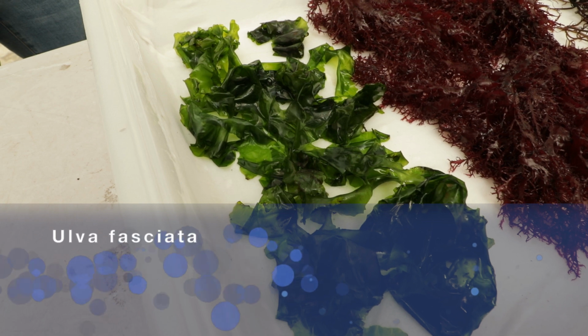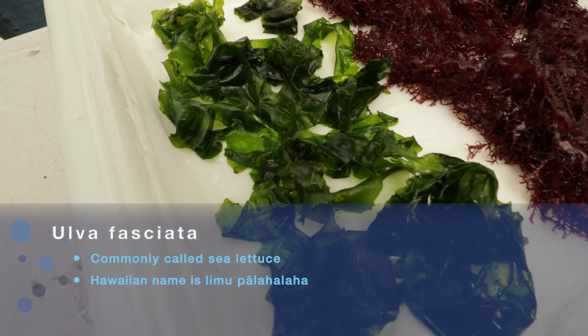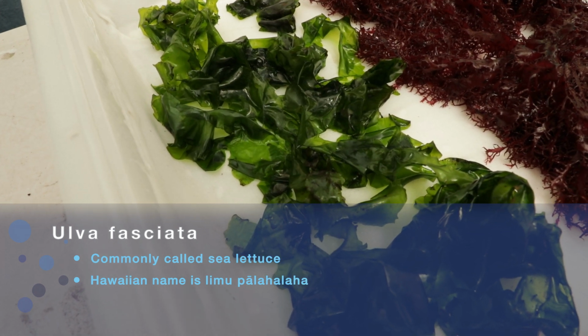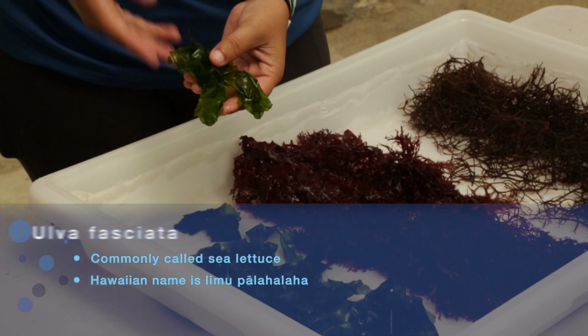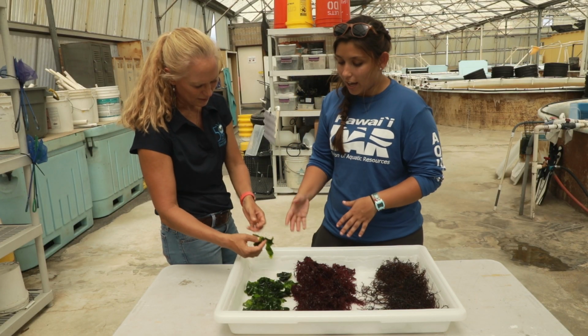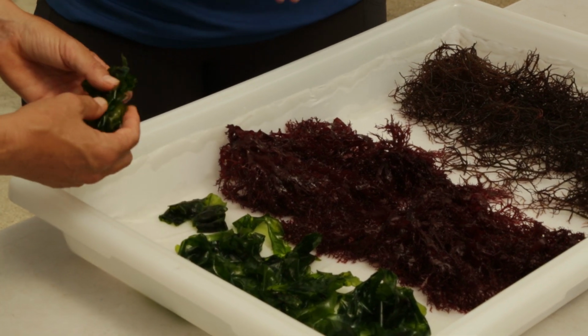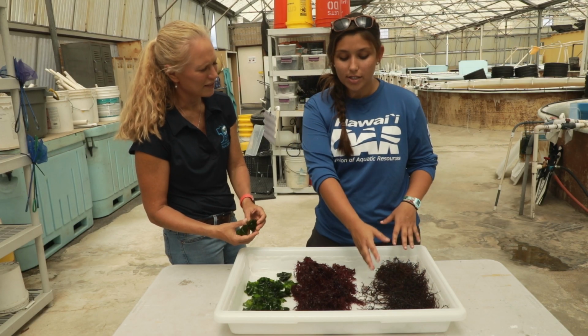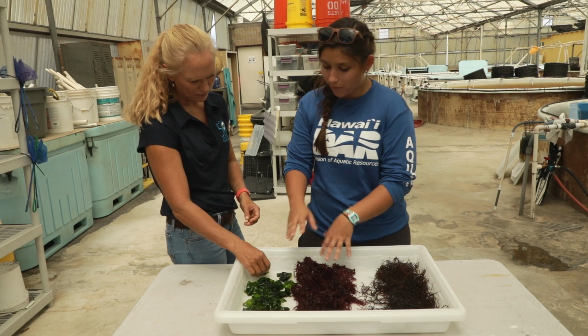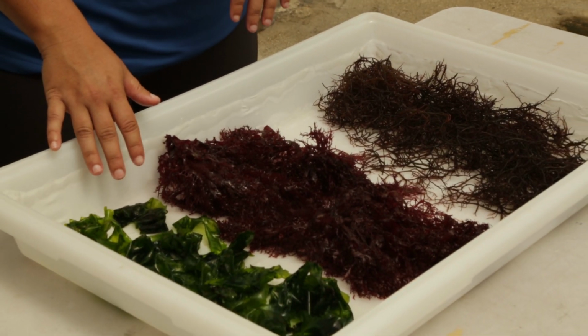Our last limu over here, this is our green algae. This is our Ulva fasciata. This in Hawaiian is limu pahalalaha. It's also referred to as sea lettuce. You can see why. This is our favorite for feeding because it's the highest protein content out of all these. However, it's a little bit harder to grow, so that's why this is used as our main feed supplement with these 2. And our ulva, we also use as a settlement cue just to let our urchins know that this is a nice healthy environment, you can go ahead and settle now.